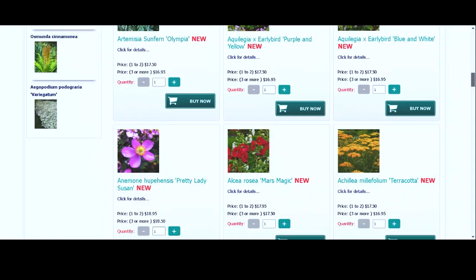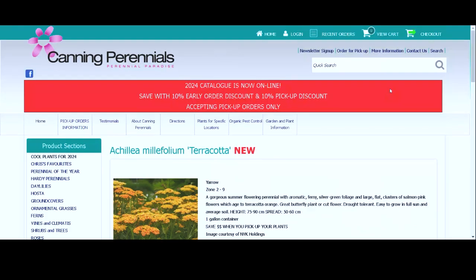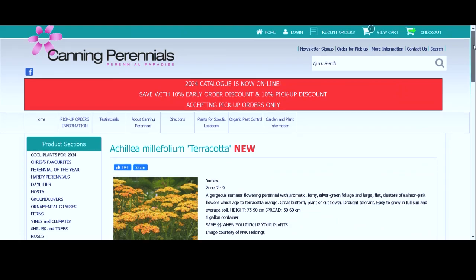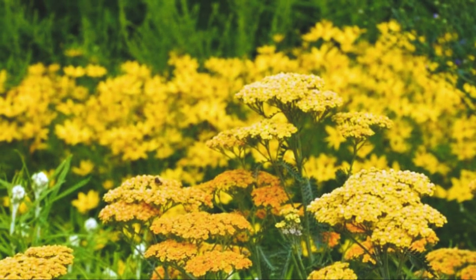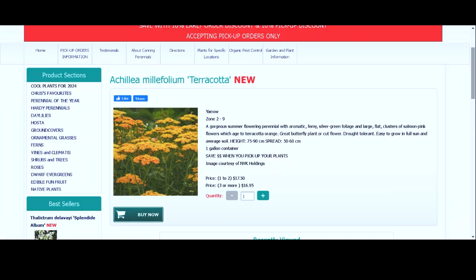Next one that caught my attention is Achillea millefolium Terracotta. I find this color particularly intriguing because I think it starts out peachy and then ends up very orangey. I'm more interested in the peachy part of the spectrum because Pantone's color of the year is Peach Fuzz. And with peach, I can see it working with different types of colors. I can see it going with pink, with purple, with yellow, and maybe some red. And they're pretty good with blue too. So I think it's that kind of color that goes with everything, at least in my eye anyway.